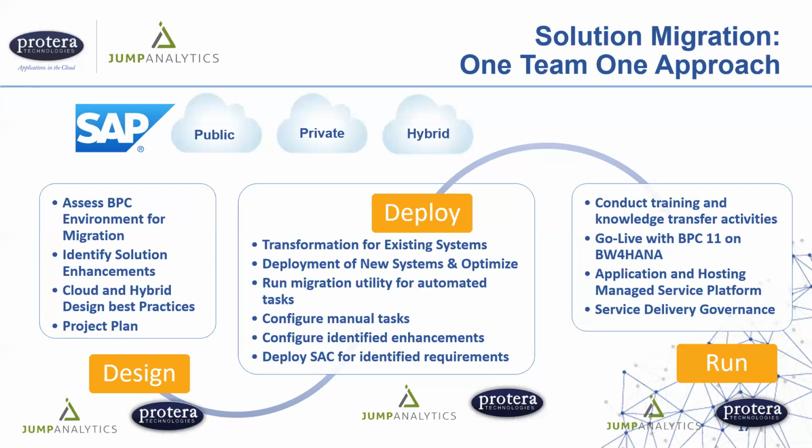Now, the first step in the program from a migration approach is really the design component. And if you're a customer already using BPC, this provides you a tremendous advantage because effectively the design is kind of done in terms of the business usage of it. So we get focused on assessing your existing BPC environment so that we can analyze how many reports, how many input forms, areas where you have custom logic, and if you're on the Microsoft version, you've got perhaps stored procedures. So we do a very quick assessment here to determine what the situation is for your existing environment.